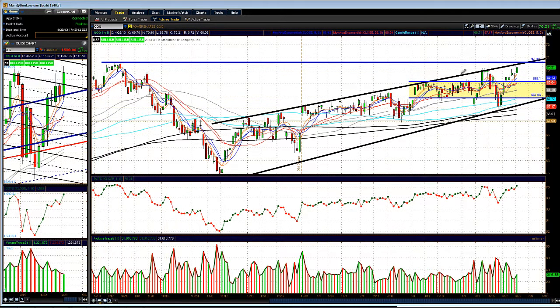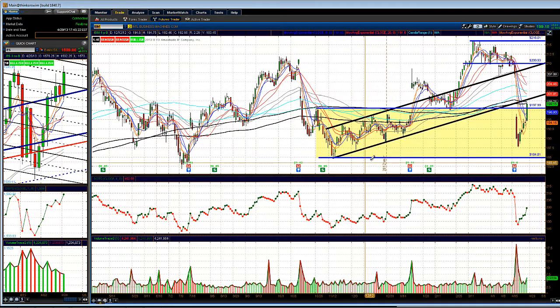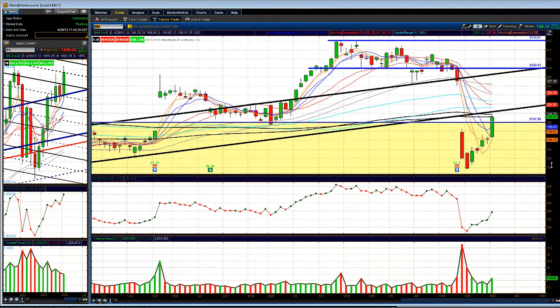That's going to be pretty interesting, and that's why I think we're seeing this nice money flow into some of these technology stocks on this little dip down they had. Just taking a look at IBM. IBM was a nice little power stock today, up $4.84.